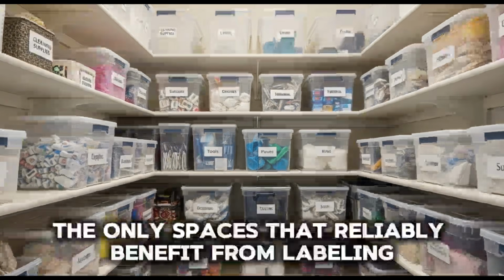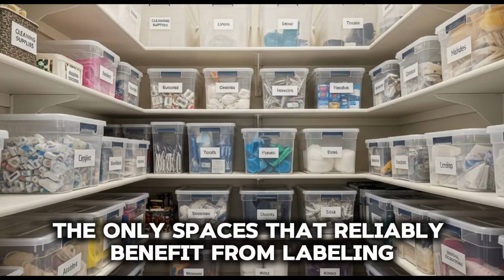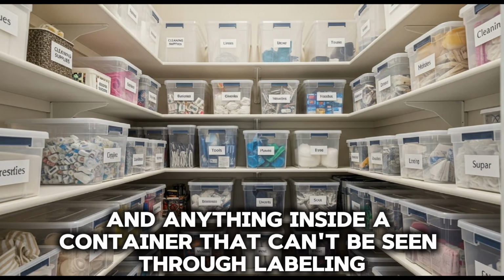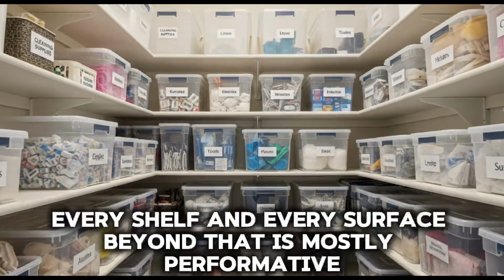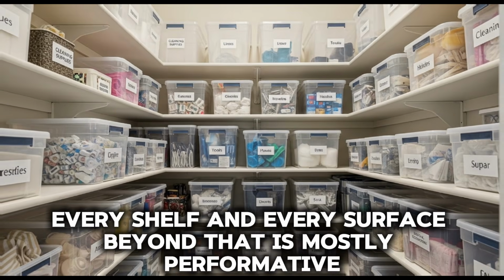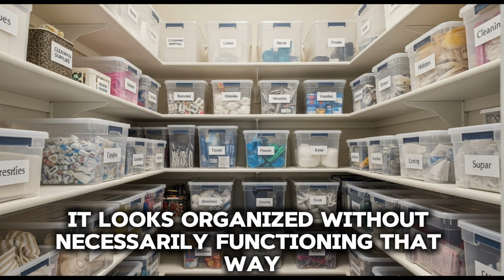The only spaces that reliably benefit from labeling in a private home are shared storage areas and anything inside a container that can't be seen through. Labeling every shelf and every surface beyond that is mostly performative. It looks organized without necessarily functioning that way.